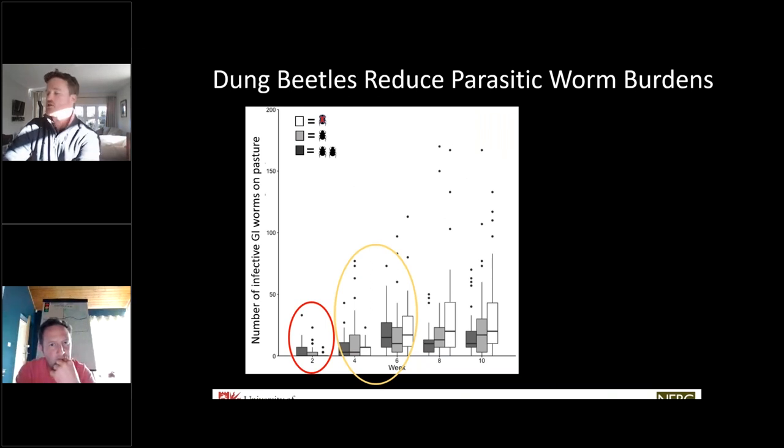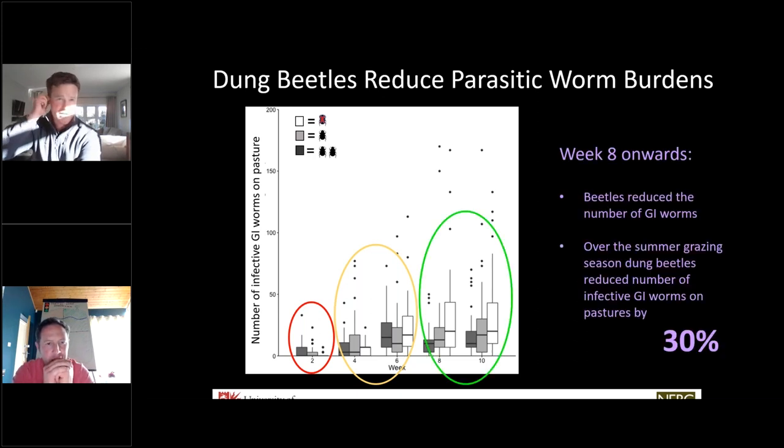So one of the things I just mentioned was that they reduce parasitic worm burdens. This was a study conducted by Bryony Sands, and it contained three different dung pats. No dung beetles were allowed to get to them. That's the white box. The grey box was whatever dung beetles were around, and the darkest box was where more dung beetles were added.